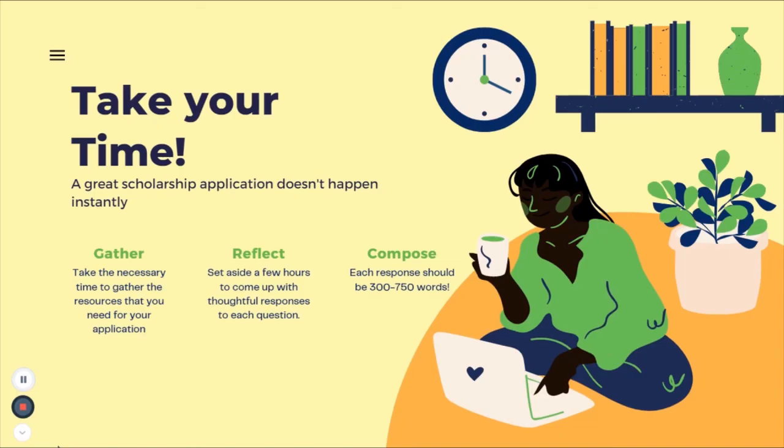My second important recommendation is to take your time with the application. Please set aside a few hours to complete this if you can. You want to make sure that your answers are fair in detail and that you get everything that you want to say across. It is recommended that you provide at least 300 words, but no more than 750 words for each question. After your application is submitted, you will hear back from us in about 4 to 5 weeks after the application deadline for whether you have been selected to receive the scholarship you have applied for.